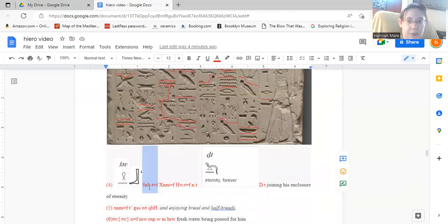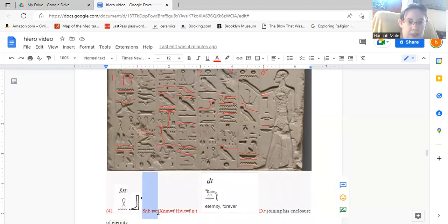Because this is SNB dot T dot F. So the F is the pronoun meaning his or him. So that's the SNB dot F. And then you have that X and M dot F, which is that. So X and M dot F again. So another pronoun. And then I think this is the regular HW T dot F. So again, another pronoun. And then N dot T. And then this is that DT, which is that, or this same word. So it can be translated as eternity or forever.